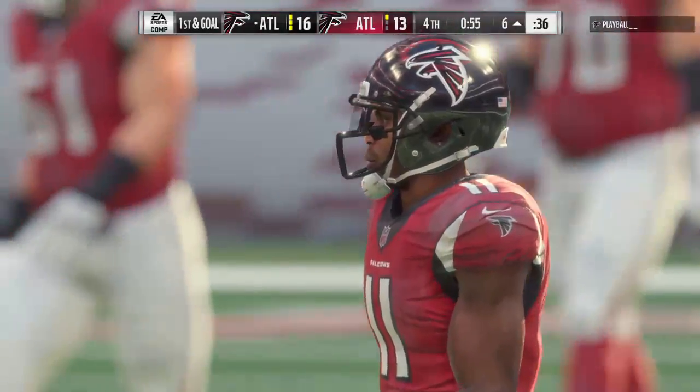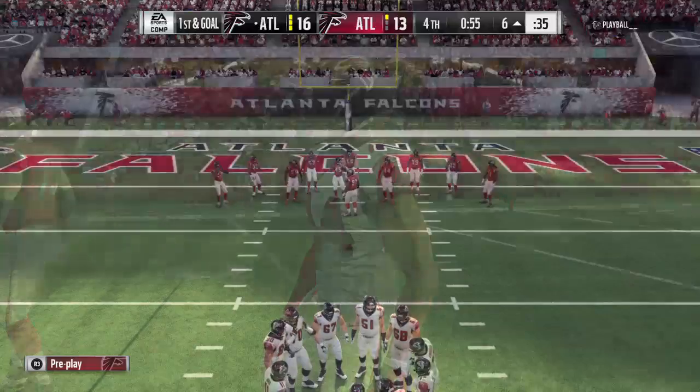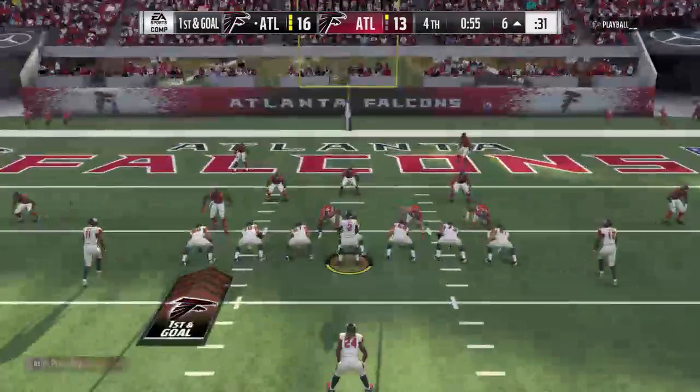Here comes the Falcon offense now as they get set to take over here. And they had 3 points last time, but they didn't want 3 points because they were well within range of scoring a touchdown. We'll see if they can do better now.